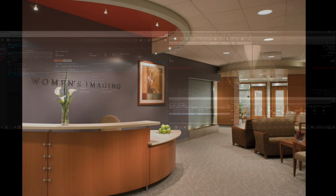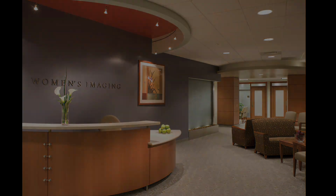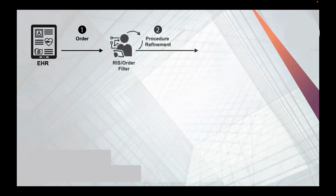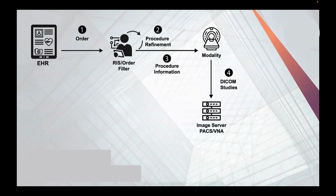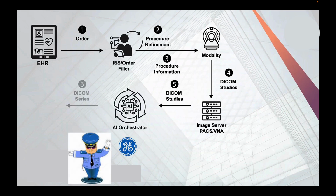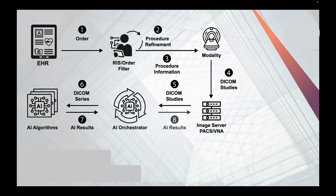Our patient, Francine, starts her morning with a trip to her local breast center for routine screening mammography. Her mammographic images are acquired and sent to the GE TruePACS for storage. The study is then sent to the GE Edison AI orchestrator, which, as you know, acts as a traffic cop and distributes the study to the appropriate AI algorithm. In this case, our study is sent to the TheraPixel MammoScreen algorithm.